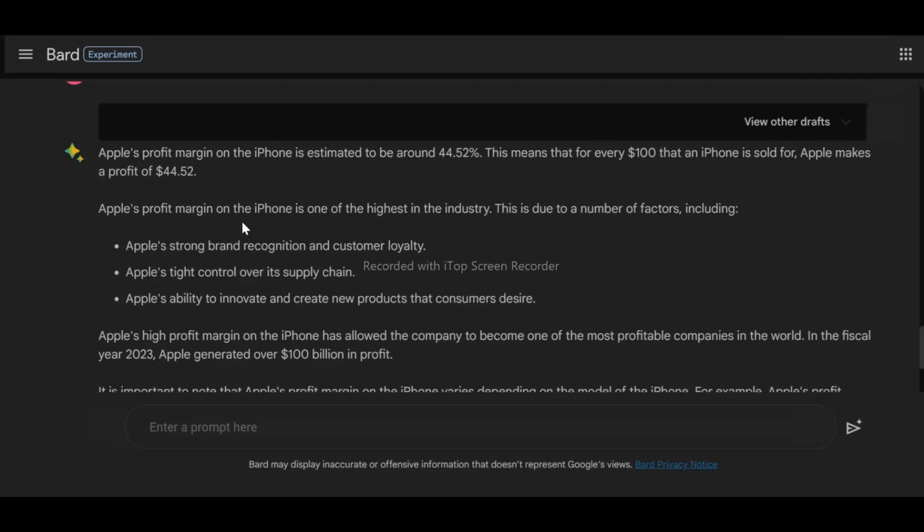I asked Google Bard what the iPhone profit margin was to try and save you from spending so much money. I thought the profit margin was around 80%, but apparently last quarter of last year it was 44.5%. So that's quite nice of them, isn't it? I think a lot of the other manufacturers are down at 20% or even less. Apple's profit margin on the iPhone is estimated to be around 44.52%. So for every $100 of an iPhone sold, Apple make $44.